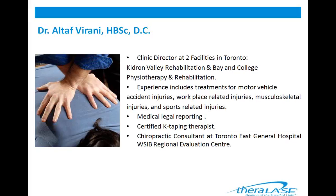College Physiotherapy and Rehab. I've got experience in treating a number of different types of patients, motor vehicle accident patients, WSIB, sports injury related patients, the whole gamut. I'm also involved in assessing patients that are involved in medical legal cases and generating reports. I'm a certified K-taping therapist, and I'm also a chiropractic consultant at the Toronto East General WSIB Regional Evaluation Center.